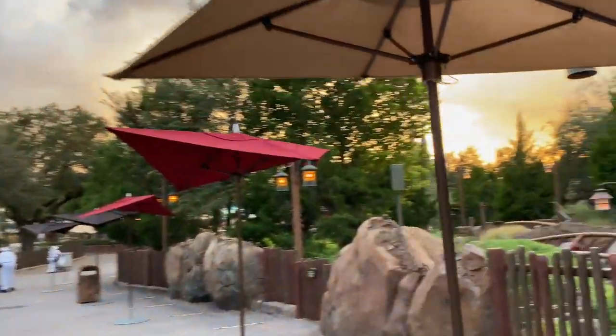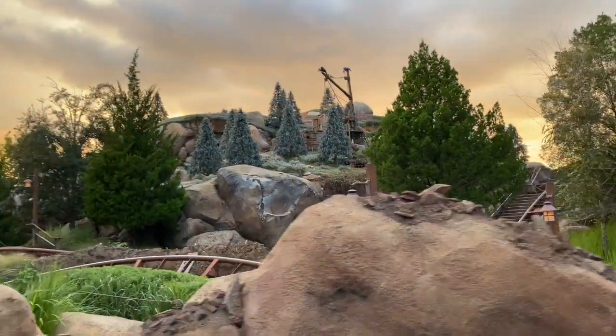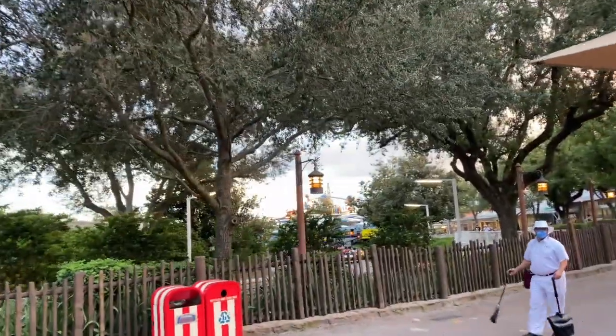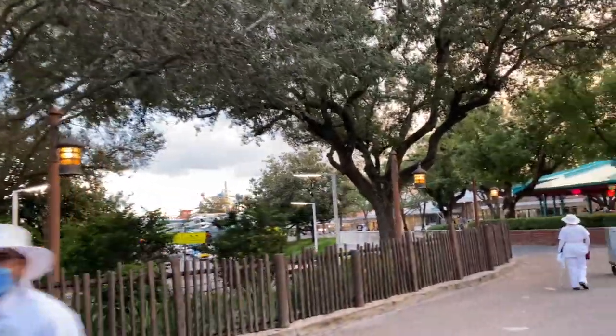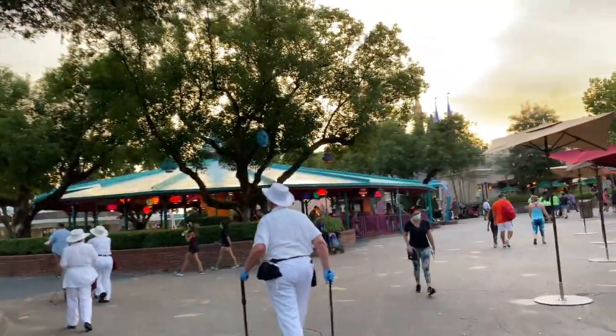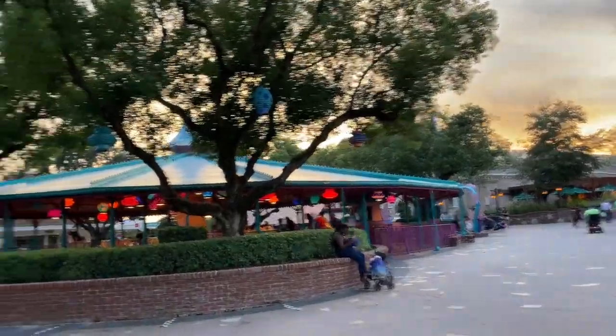Moving through, you see Snow White's, or the Seven Dwarfs Mine Train. And I think I saw a 65-minute line wait right now as guests are waiting for that attraction to go. And we are in the twilight hour, so this is just a beautiful time to be in the park. We're coming by the Mad Tea Party and check in on it as we come by.